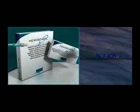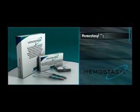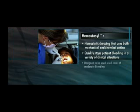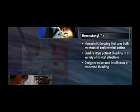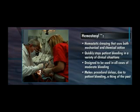The Acteon Group, a world leader in advanced dental products, introduces new Hemostasyl, a hemostatic dressing that uses both mechanical and chemical action to quickly stop patient bleeding in a variety of clinical situations. Designed to be used in all cases of moderate bleeding occurring in routine dental practice, Hemostasyl makes procedural delays due to patient bleeding a thing of the past.